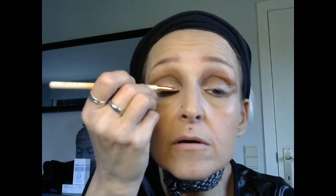This takes time and precision work, but it's so worth it in the end. It's really magical how this changes the making of cut creases.